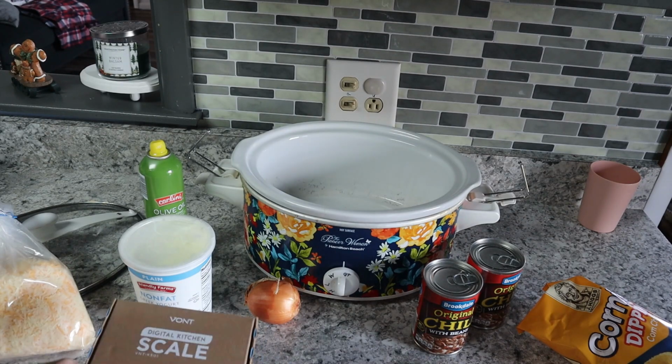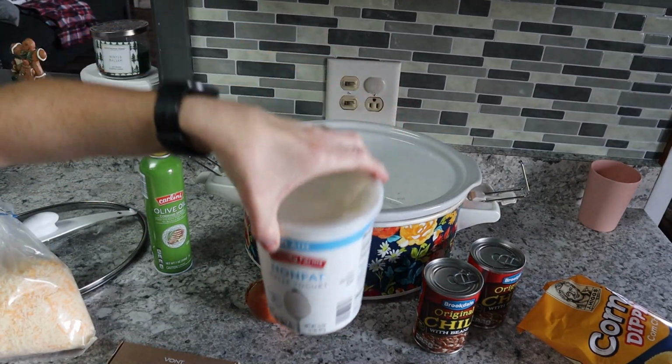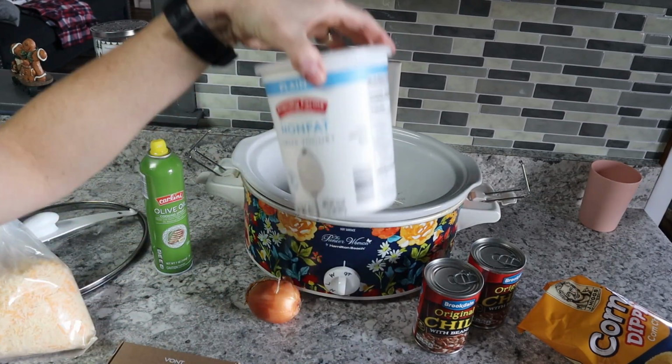And this kind of comes in handy because I've got this container, but I need to measure this out to 16 ounces because this is 2 pounds in here.